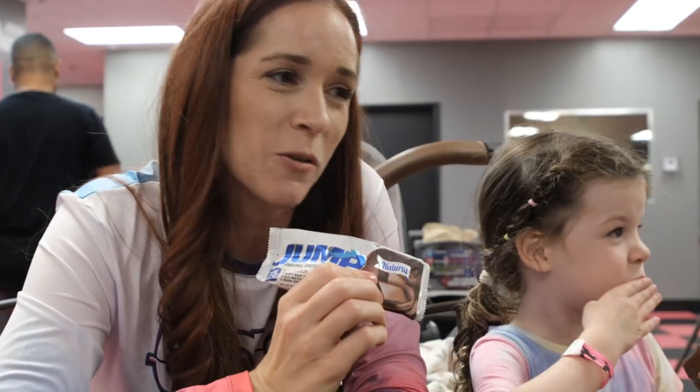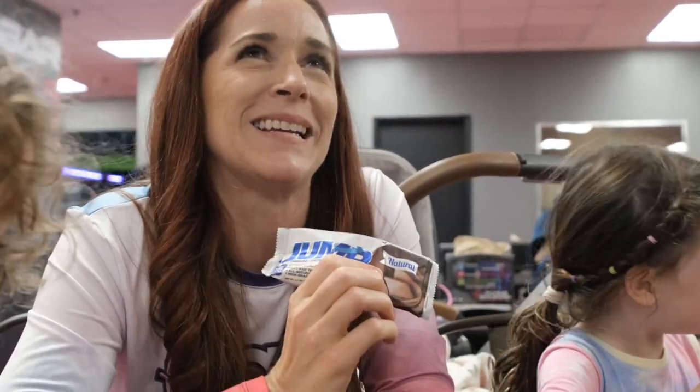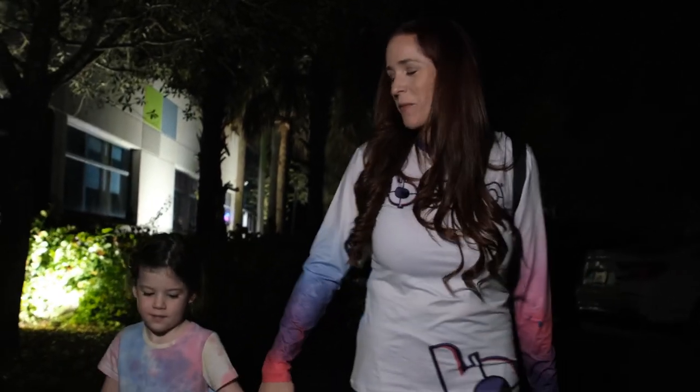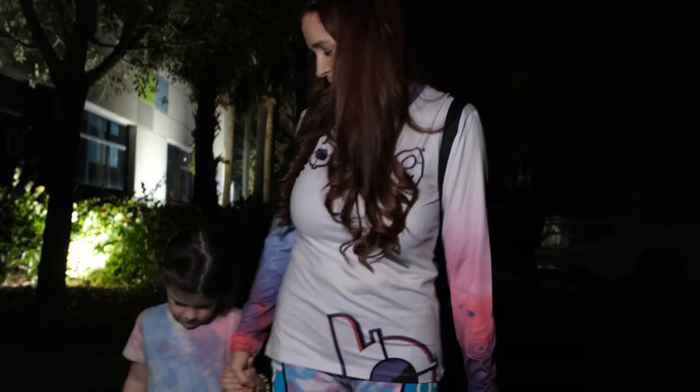Jump bar, high protein, and it tastes amazing. I'm so happy for these because I can't eat any of this stuff here. You guys can't eat any of that. It's all junk, and this is amazing. Did you have fun, baby? That Flying Squirrel is so fun. We're probably going to go there every weekend now, right?